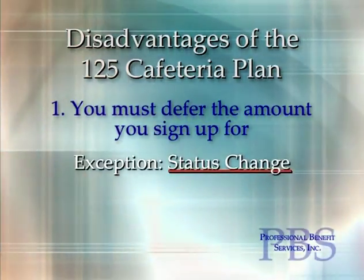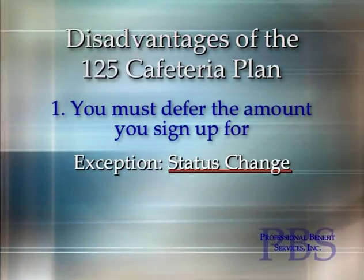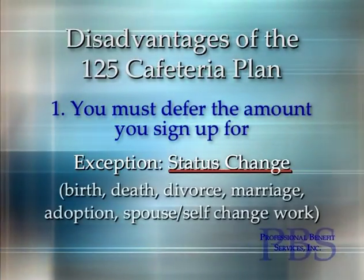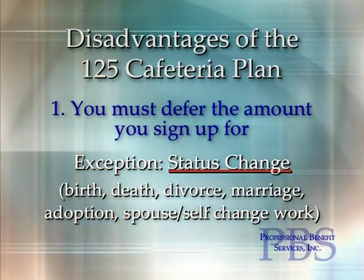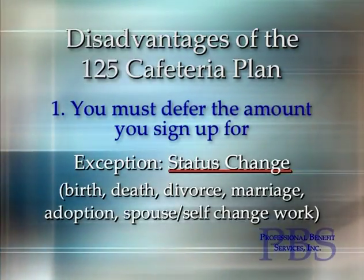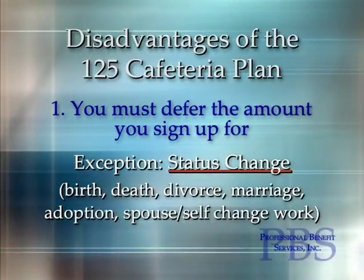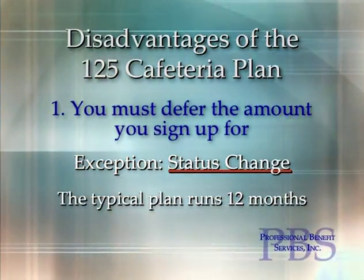The only time you're allowed to change is if you have a significant family event, and that's listed in the packet as a birth, death, divorce, marriage, adoption, spouse either quitting work or getting work. Outside of those options, you're going to be locked into what you said you're going to do for the plan year. Now, you'll have to check with your employer to find out what your plan year is.